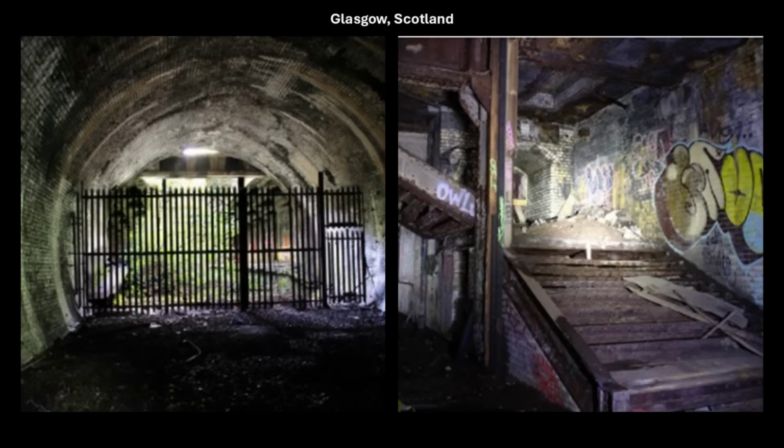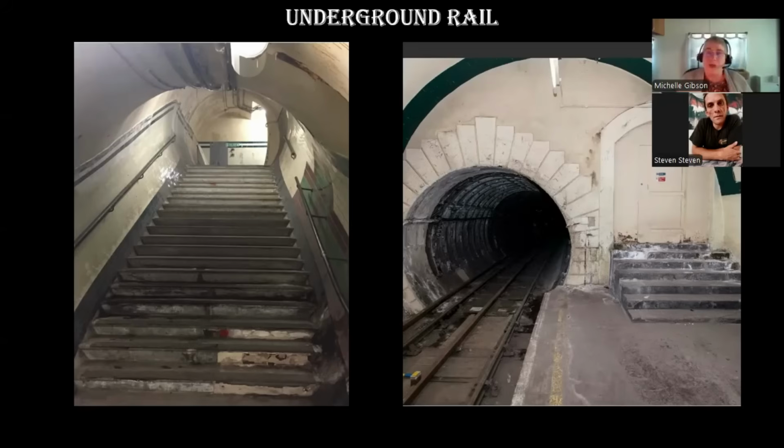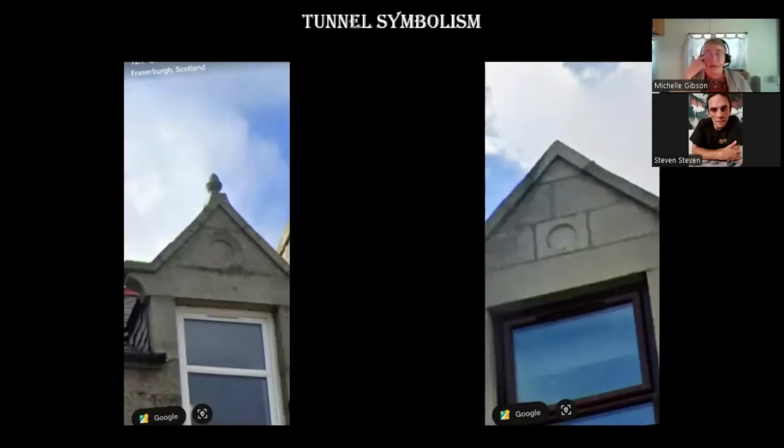And I encountered a lot of them when I was looking at places through Scotland and Glasgow and different places. So a bunch of rail tunnels that aren't being used anymore beneath us. And then you sent me tunnel symbolism on houses and buildings.